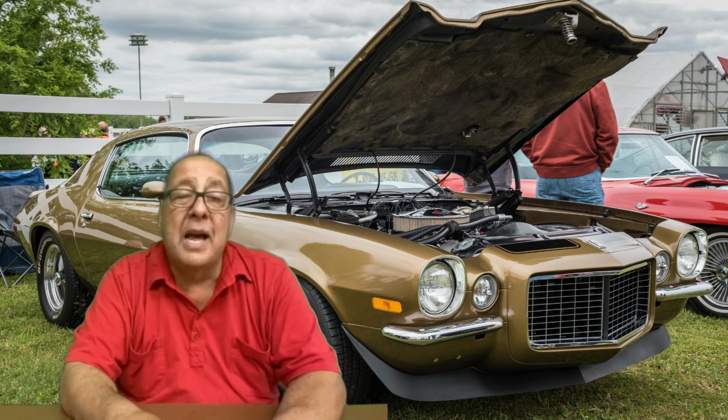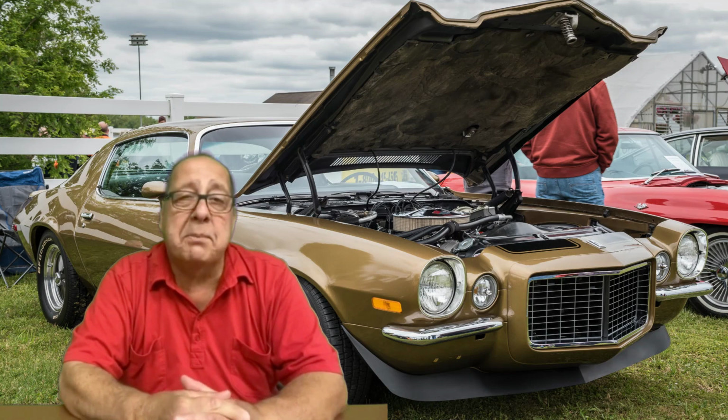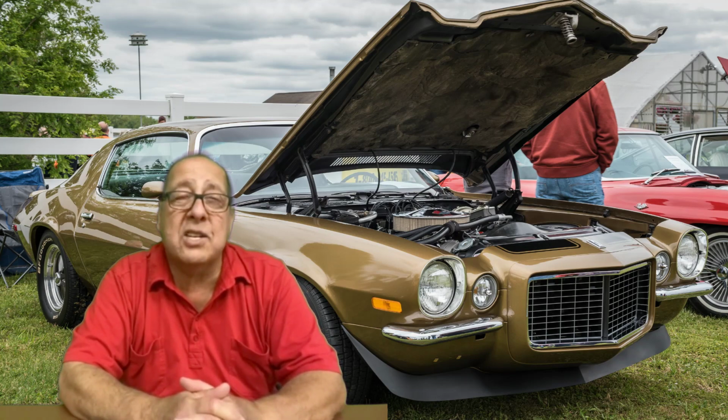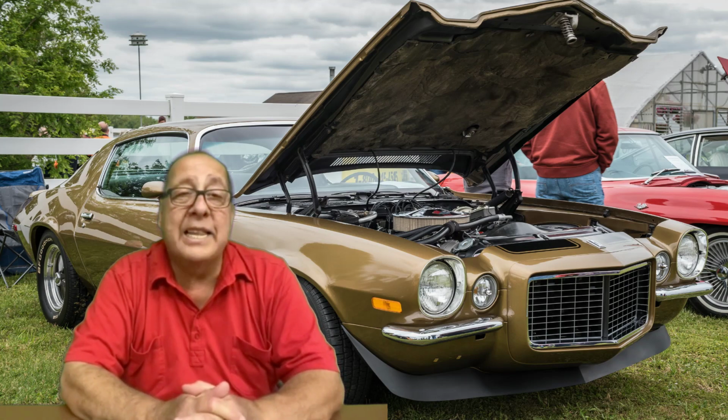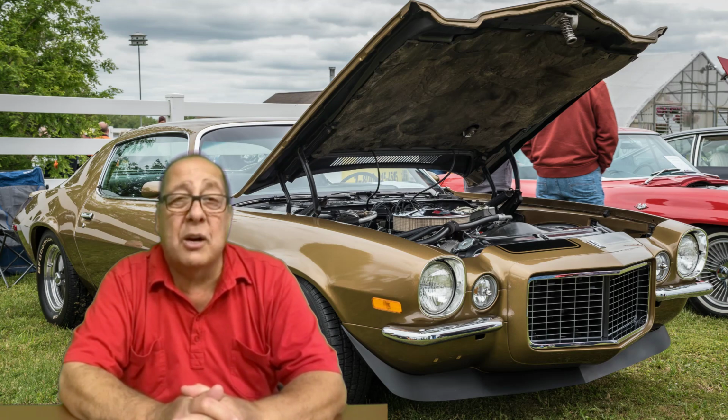Also, the 13th of July through the 15th of July is the Camaro Nationals. There's usually an outside car show and an inside judge show. It will be held at the Morgantown Auto Mall. There is at least 400 cars inside also, and it's air conditioned and it's really nice.